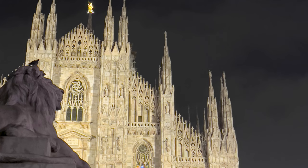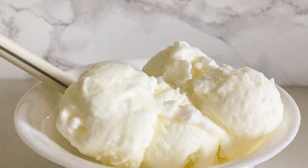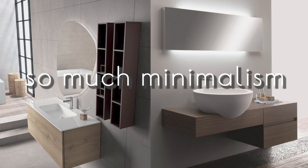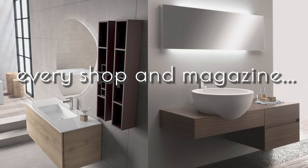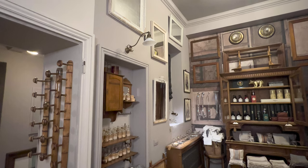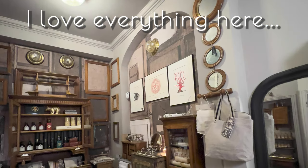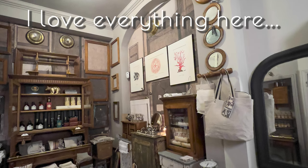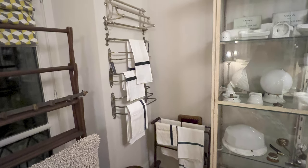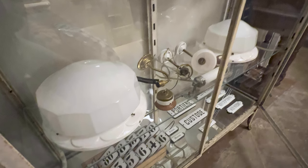Here in Milan, bathroom inspiration can be as limited as a one-flavor gelato shop. It's all minimalist. If you love that, that's great for you. That's just not what we're looking for. Luckily, we happened to find exactly one shop that has vintage interiors, including bathrooms. I will link their information down below. The shop is called Raw. It's amazing. You should go. Don't miss upstairs where 75% of the good stuff is.